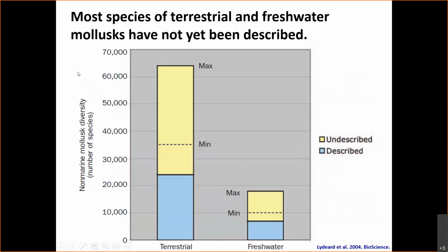In an estimate of land snail diversity from a few years back now, we looked at the rate of species descriptions over time and the amount of the globe that had been well described. What we found is that probably most species of terrestrial and freshwater mollusks have yet to be described. A little over around 25,000 terrestrial mollusks have been described, and maybe as much as double or triple that actually exists.